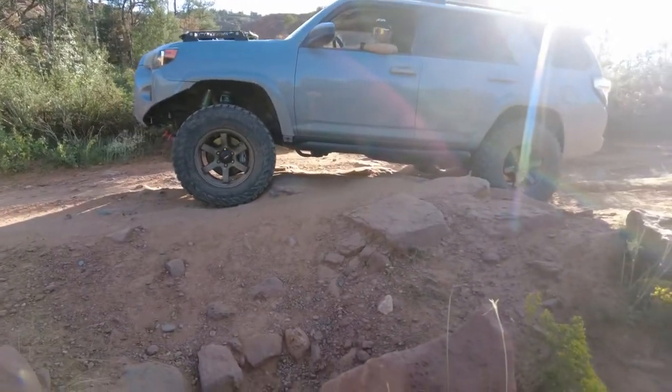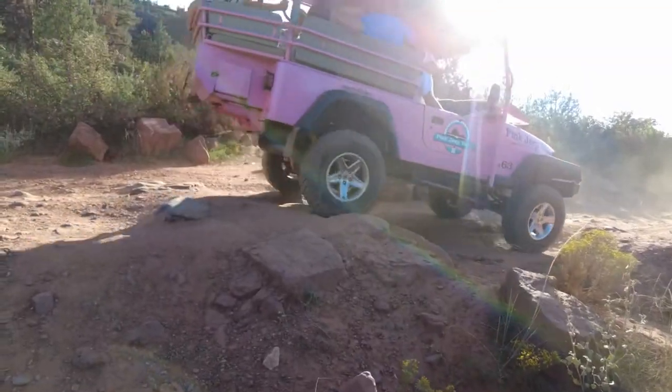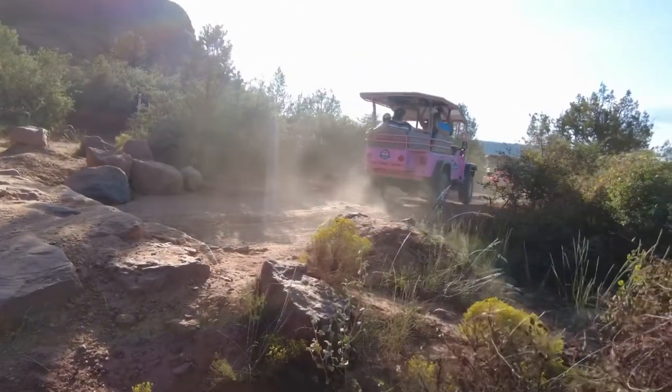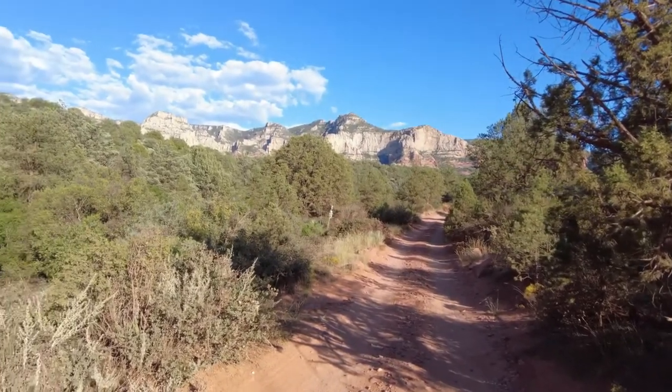There's a decent amount of traffic on the trail, including the famous pink jeeps. That's enough spectating for now. It's time to hit the trail.